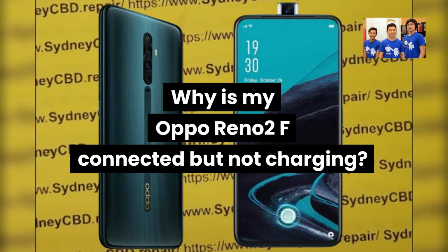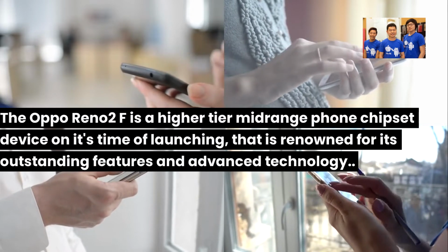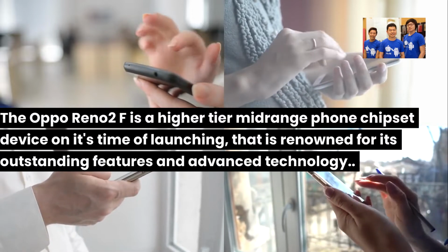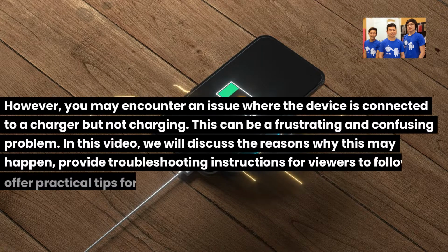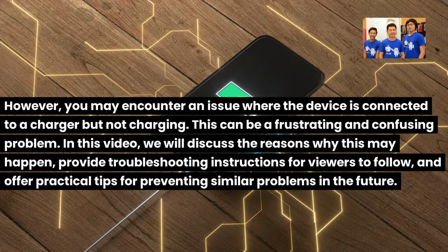Why is my Oppo Reno2 F connected but not charging? The Oppo Reno2 F is a higher-tier mid-range phone chipset device on its time of launching, that is renowned for its outstanding features and advanced technology. However, you may encounter an issue where the device is connected to a charger but not charging. This can be a frustrating and confusing problem.